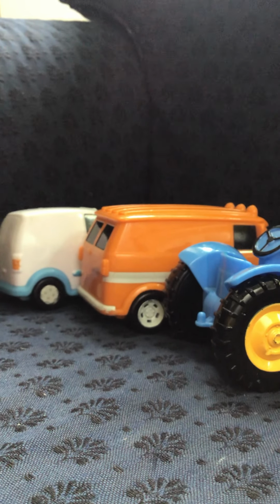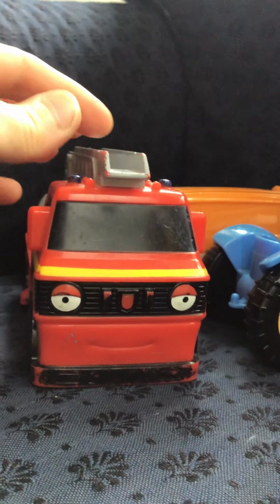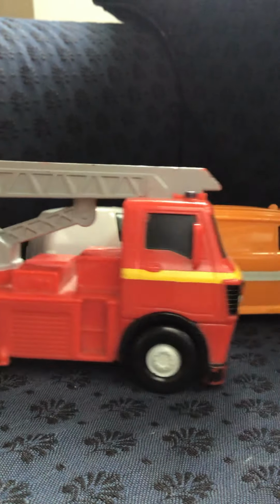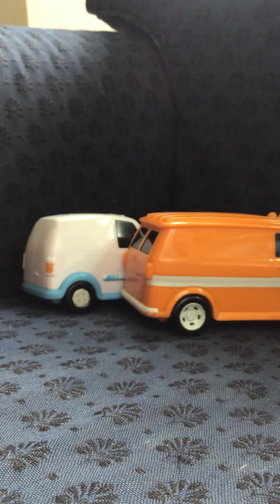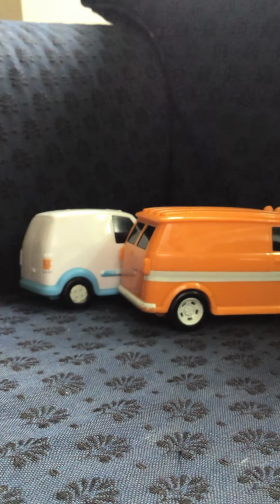Next up, we've got the fire engine. Quite a big toy, this one. Not as scratched as the other, still pretty scratched. The ladder doesn't go up or down, but the wheels do go round and round. There we go. And we also have an Ivan the ice cream truck.